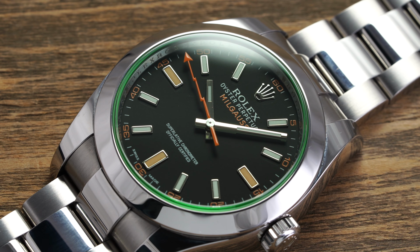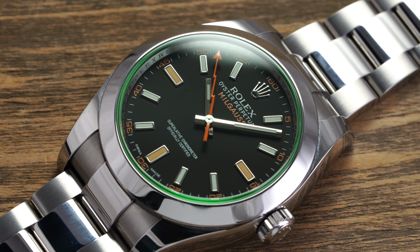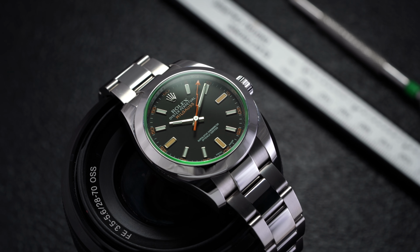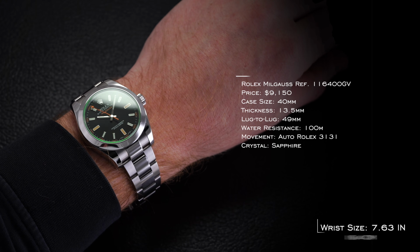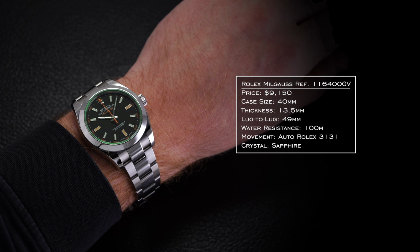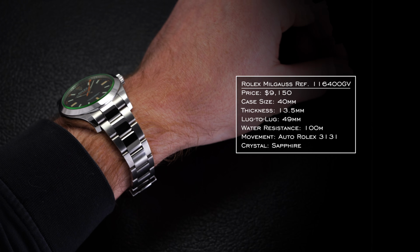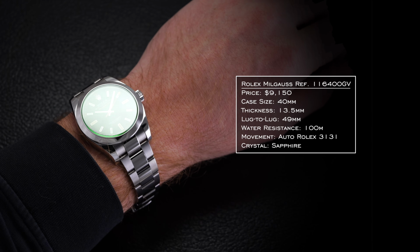The lightning bolts, the strange colors of the crystal and some of the different variants, the dial colors, it is probably one of the more playful and just out of place type of Rolex watches, but in a good way when I say that. 40mm case, 13.5mm thickness, and a lug-to-lug of 49mm. It's not the most wearable of Rolex watches, but it does have this fun ability to still look great on a wide variety of wrists, just because the circumstances in which somebody would pull this off are very different than some of the other offerings.